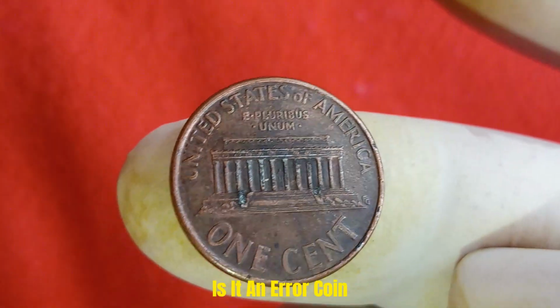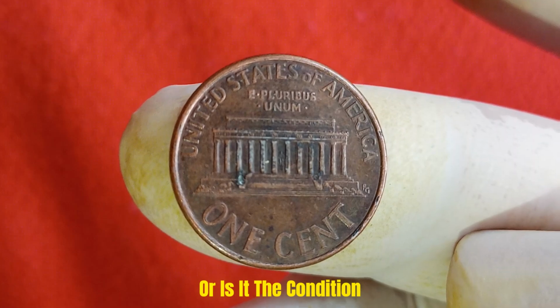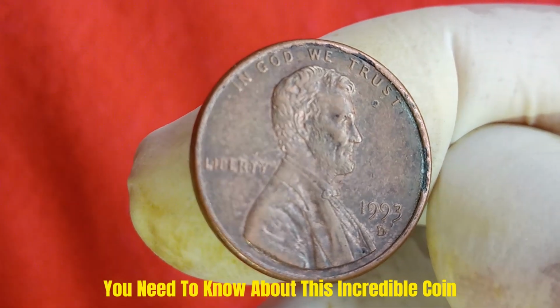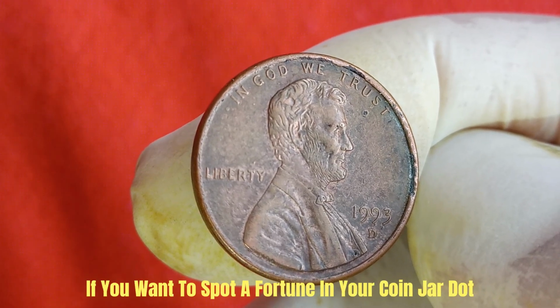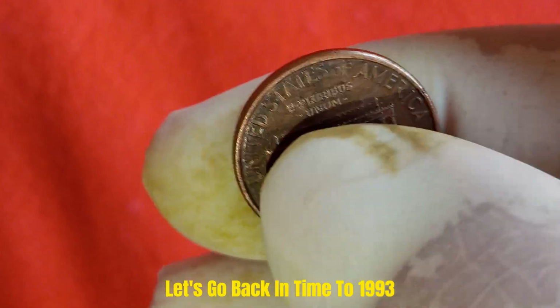Is it an error coin? Is it rare? Or is it the condition? And how can you find one? Stick around because I'm going to tell you everything you need to know about this incredible coin, including its hidden history, the mistakes collectors miss, and exactly what to look for if you want to spot a fortune in your coin jar.